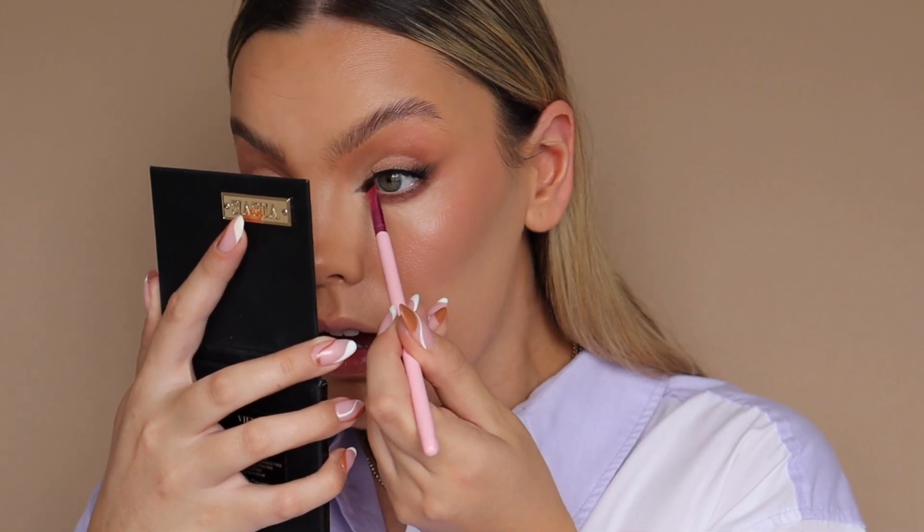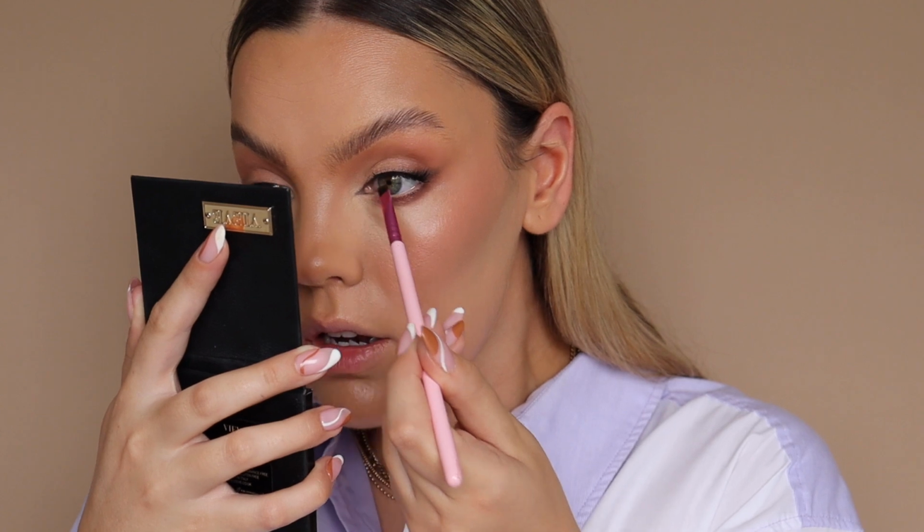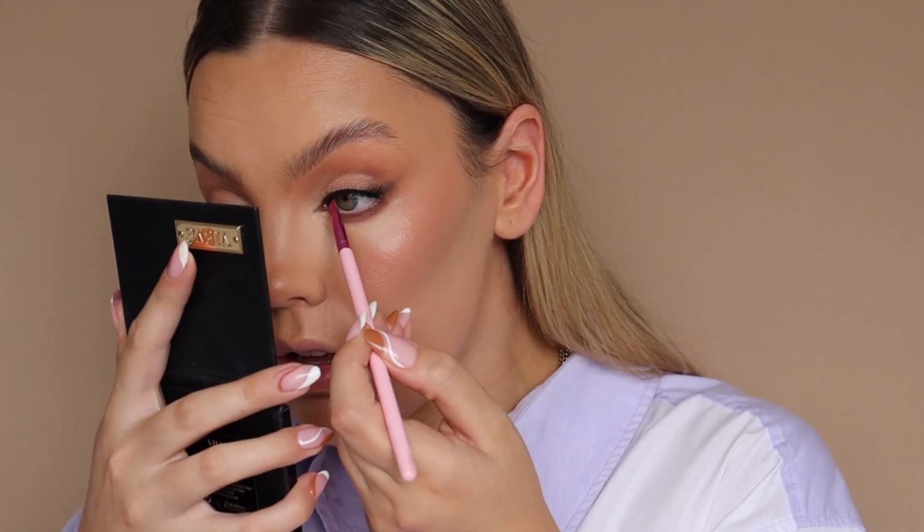Then you're just going to work it up to where the start of either your eyeliner is, or the start of the band of the lashes. Okay, so the eyes are now done. I just want to add some beauty marks or go over my freckles. I love to do this.